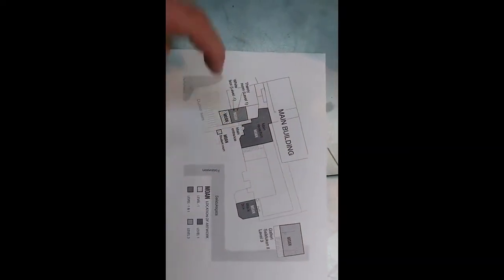Main entrance. These are the rooms in which you will find art exhibited inside.